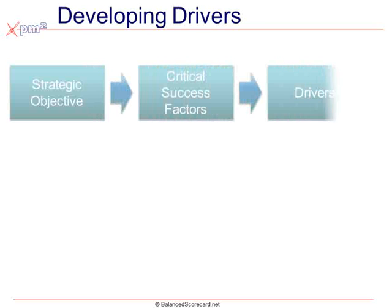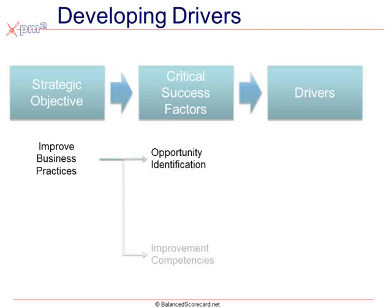Now, if you want, we can do a similar approach using a logic model, where we should be able to effectively take those strategic objectives, through the logic model, drill them down to the critical success factors and eventually the drivers. What does that look like? Well, for that objective of improved business practices, there may be a number of things we need to do, which include identifying the opportunities, improving the competencies, having the right budget and capacity to make the changes.